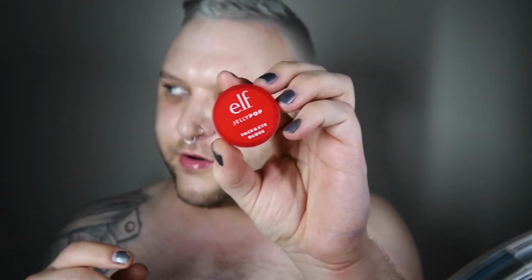And then the last step is going to be eye gloss, and I have from e.l.f.'s JellyPop collection. I don't think this is a thing anymore, but their face and eye gloss. This is the most dangerous step because I have hooded eyes. So about 2.5 seconds after I put this on, it's going to start creasing in my eyes, but I figured it would be a fun step to try.